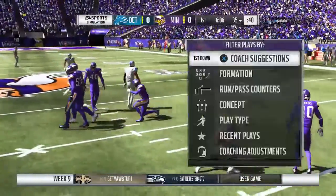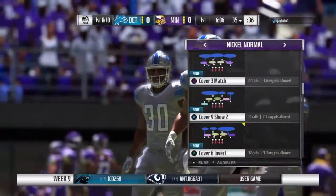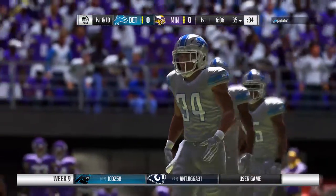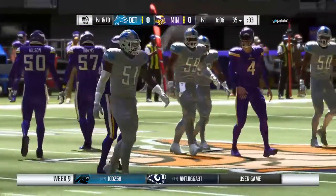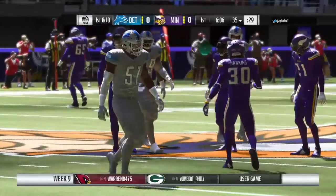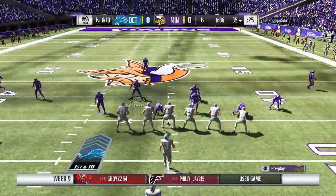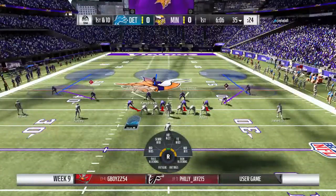A very good return there. Give him an even 20 yards. And the Lions will take over. The 4th down run successful. Now they look to pay it off on 1st down.